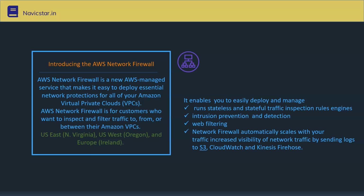If you see it further, it enables you to deploy and manage stateless and stateful traffic inspection rules. As you are all aware, currently a security group is a fully stateful firewall inspection feature attached to your devices, and however we have the network NACL, which is stateless and attached at the subnet level inspection. So both are working right now, but on top of it AWS Network Firewall is launched, and that can control both your stateless and stateful inspection rules engine. I'll talk a little bit more about this further.